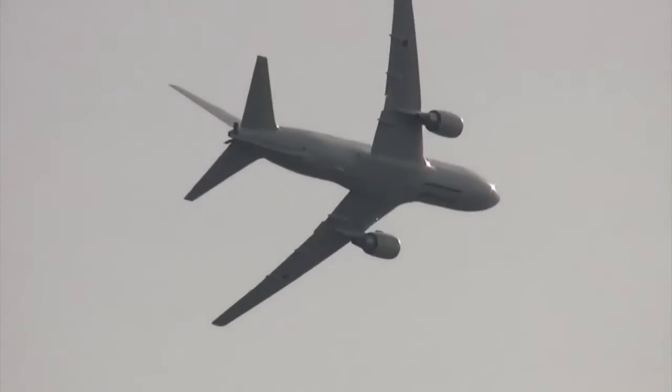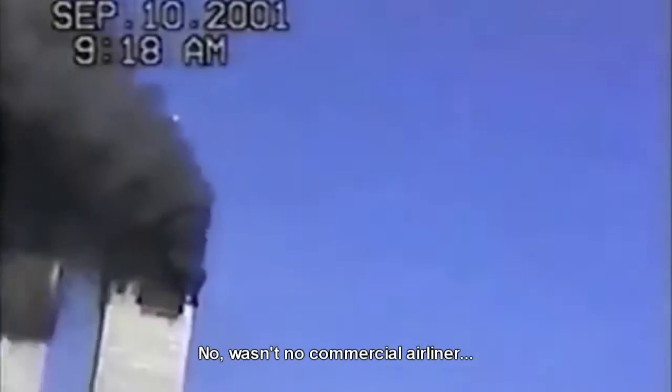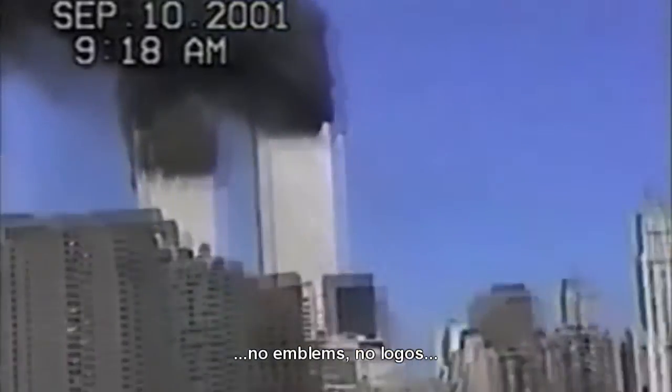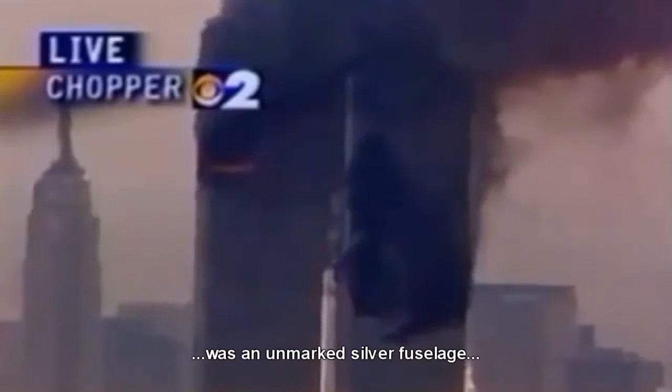The last thing I saw before the second attack was the silver underside of the plane before it went into the building. It wasn't a commercial airliner. No, that second one wasn't no commercial. It definitely didn't have any markings on it that I saw. No camouflage or anything. No emblems, no logos. The second plane was an unmarked silver fuselage.